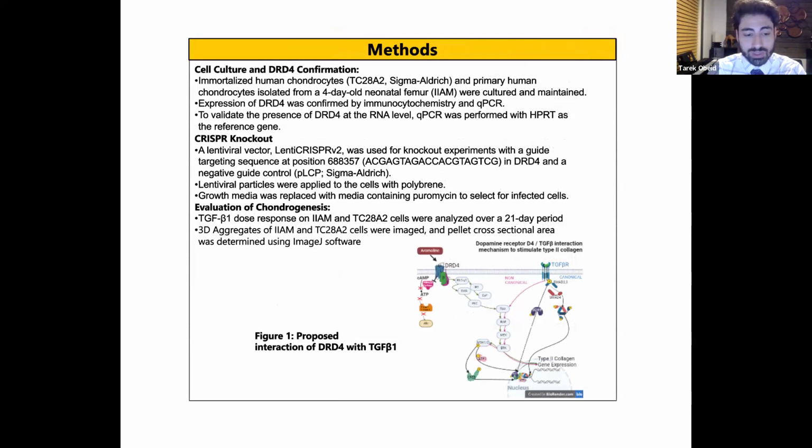Fluorescence microscopy was used to visualize the cells, and to validate the presence of DRD4 at the RNA level, qPCR was performed with HPRT as the reference gene. A lentiviral vector, lentiCRISPR v2, was used for knockout experiments with a guide targeting DRD4 and a negative guide for the control plasmid. Lentiviral particles were applied to the cells with polybrene. The growth media was replaced with media with puromycin in order to select the infected cells.